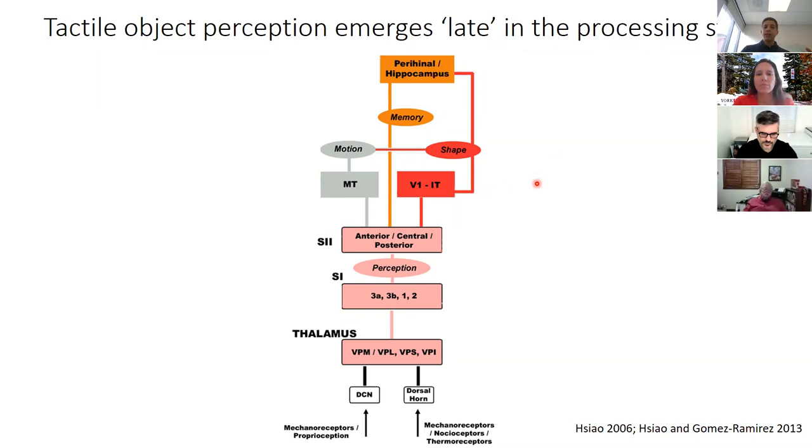Now, whether that information that gets propagated to these areas is processed there to derive an overall global shape of the object, or whether that information in visual cortices supports the processing in somatosensory cortex is still unknown. It's still an active area of investigation.